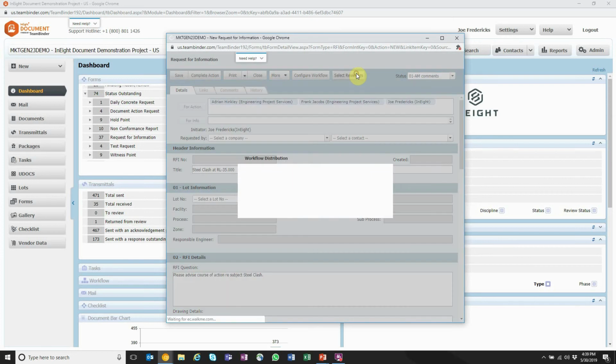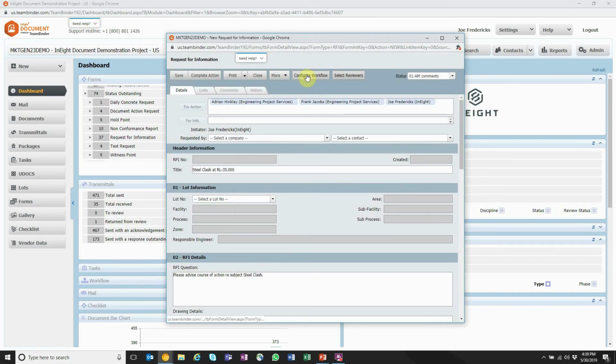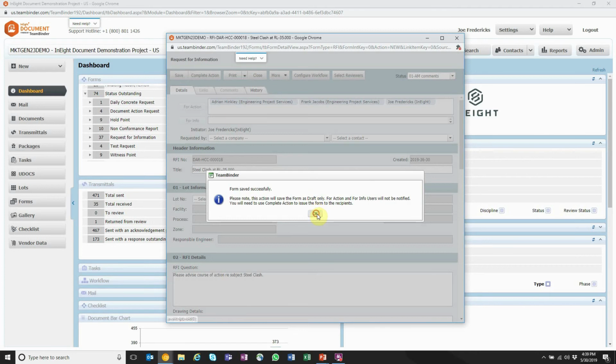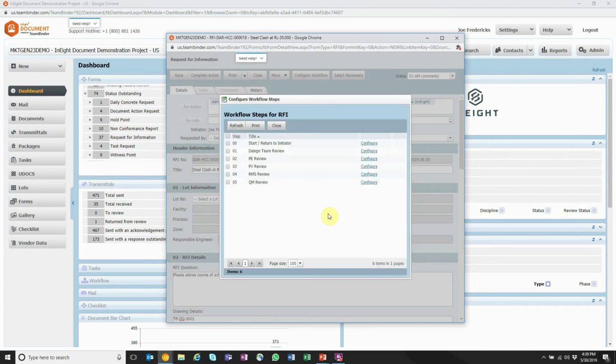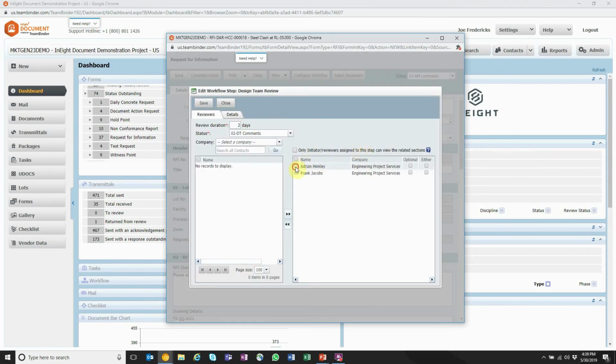I can select my distribution by clicking on Select Reviewers and choose my civil RFI. I can also configure the workflow. So if Adrian is no longer on the project or is currently on leave, I can actually replace him as part of that design team review step. So Adrian can be removed from the review, and I can add his counterpart in this case, which is James. I've now got Frank and James as reviewers in this design team step.